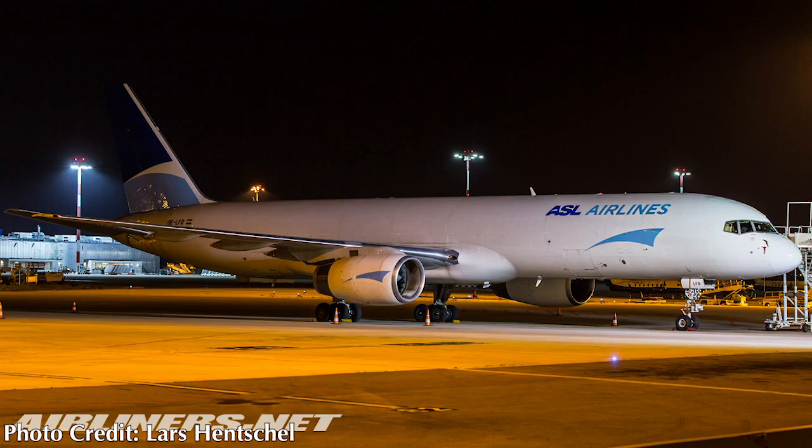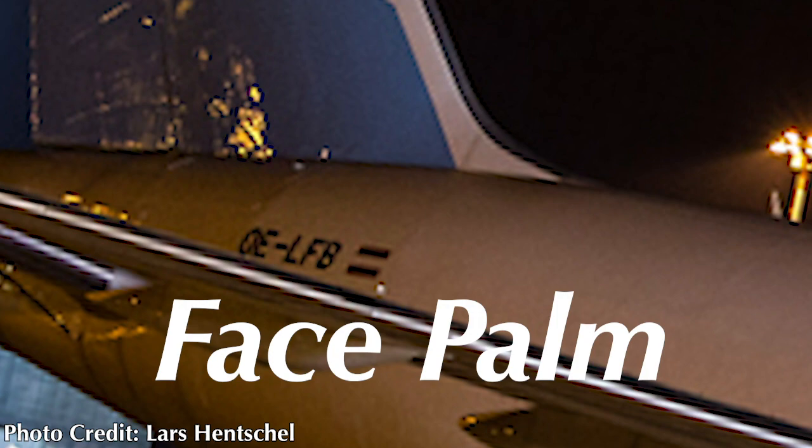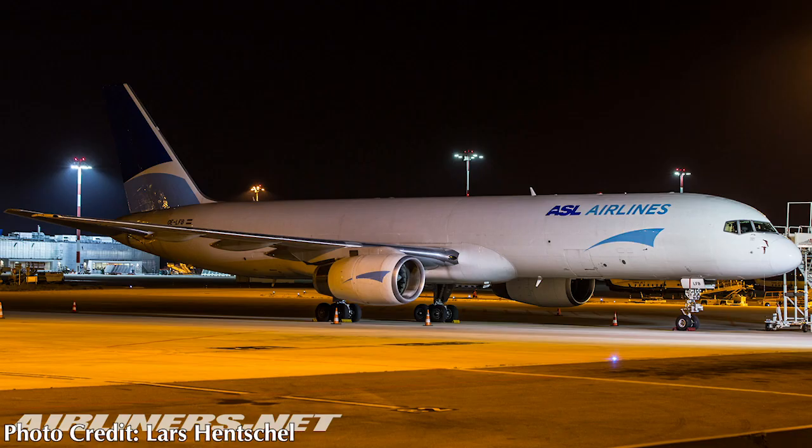Next up, we have a new special livery for ASL Airlines. They operate 757-200s. This is a 757-23APF, a former passenger aircraft that has been converted for cargo services. This is the aircraft that was previously operated by TNT Cargo. The aircraft is registered as Oscar Echo Lima Foxtrot Bravo. And this picture was taken on the 12th of October. So I did get the order off there slightly.